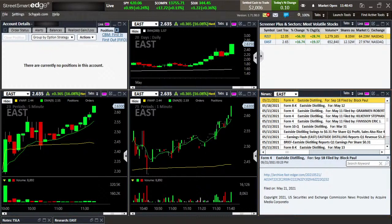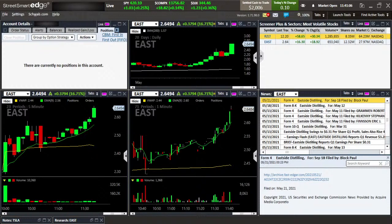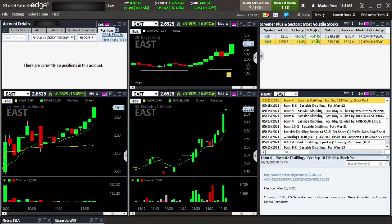Let me research this real quick. East. Okay, East, no shelf registrations. Float is 10.73 million, and yeah, 10.92. So I would say 11 million in the float with no shelf registrations. All right, still not very interested. It's not moving fluidly.